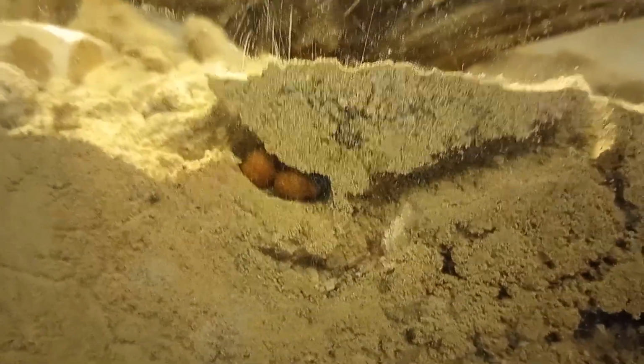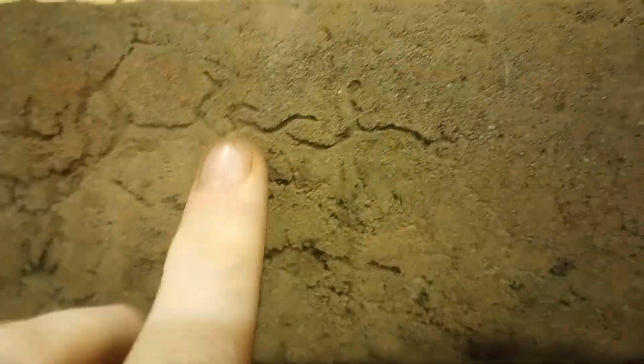Some of the velvet ants are digging a burrow. I have traces from different kinds of beetle larvae around. There's, I don't know what made that. I believe it was one of the beetles that made this large one, but the Desmotilla cullengi has been using it. There she is.